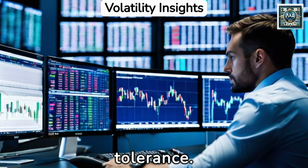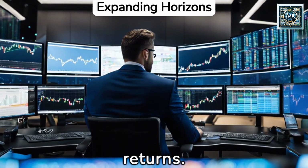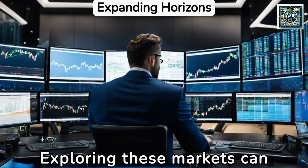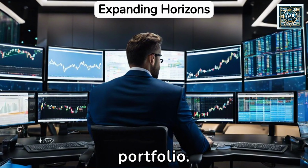Diversification beyond Forex to commodities and indices can offer traders additional opportunities to hedge against risk and increase potential returns. Exploring these markets can provide a broader perspective on global economic trends, helping traders to make more informed decisions and potentially stabilize their investment portfolio.